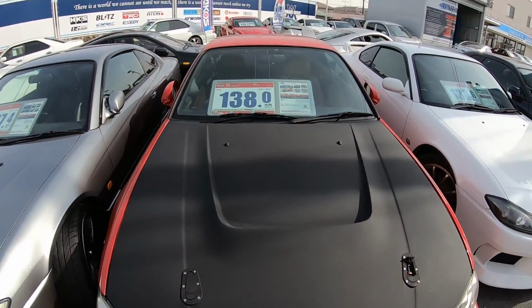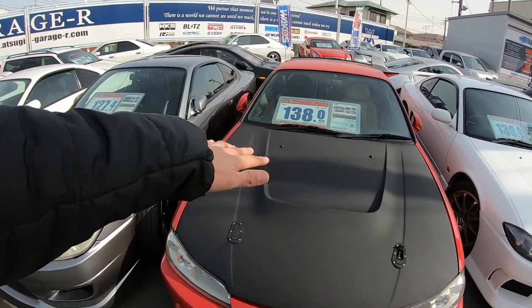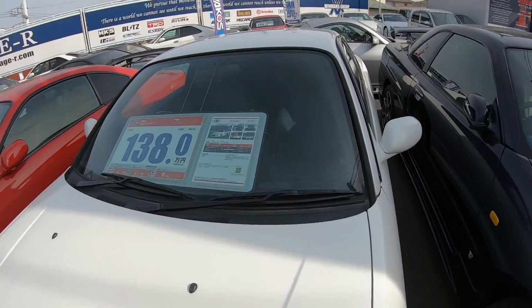This one's another one like that, 6-speed manual, originally an NA base. It's got the turbo engine swapped into it, 13.8K. And this one here, 13.8K they want for this one.